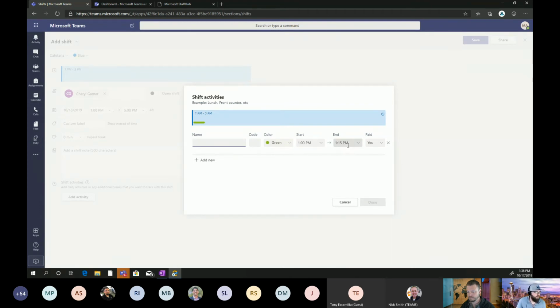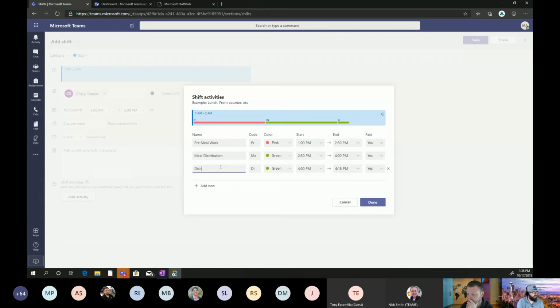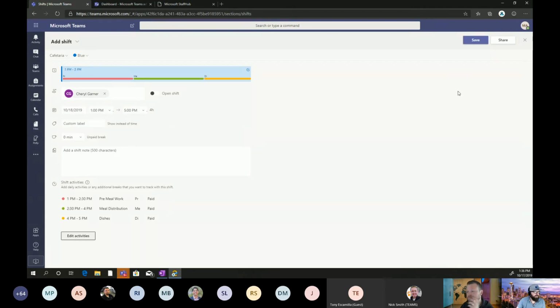Normally what we can do here, let's do from 1 till 2:30, pre-meal work, and we will put that in pink. Then we're going to do meal distribution. Put that in green from 2:30 till like 4, and then finally dishes. We make that yellow from 4 till 5. For each activity, I can identify if this is paid or not. It just gives a nice overview of all the different activities that are necessary in this specific shift.